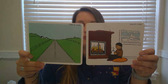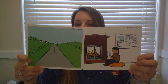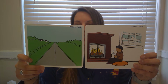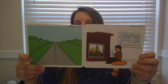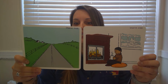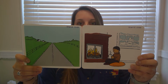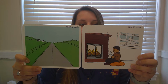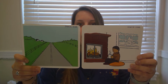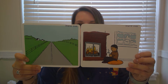are these two pictures show those vocabulary words. One is the word straight. Something that is straight is not bent, curved, or crooked. Our second vocabulary word is the word cozy. Cozy means warm and comfortable.